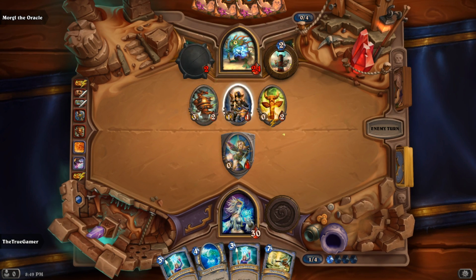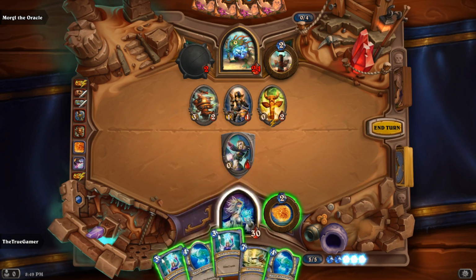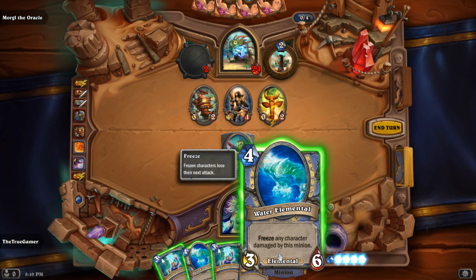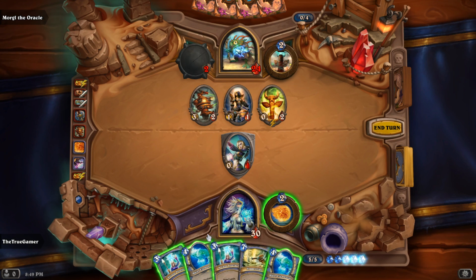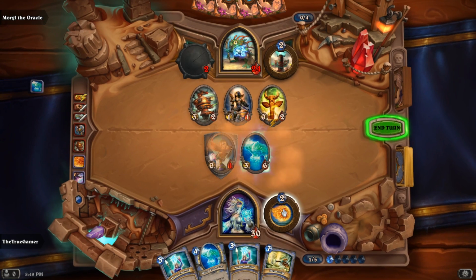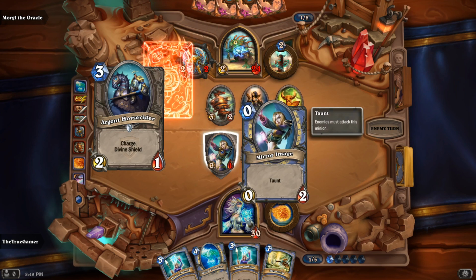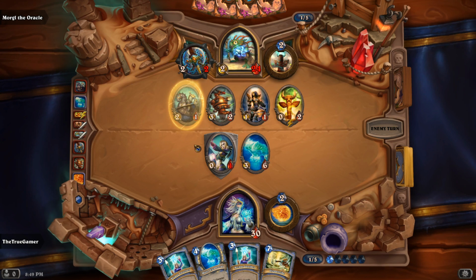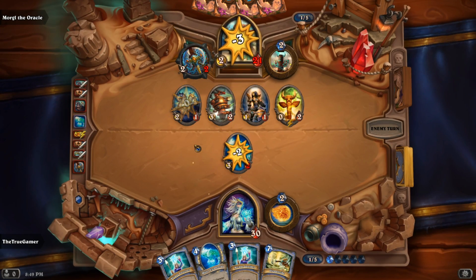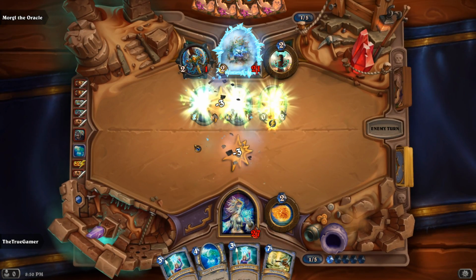So let's see if I can do anything this turn. So I can draw 2 cards, or I can play an elemental. Done. I got really unlucky there in terms of actual fighting minions, so we're gonna lose someone. Yeah. Ooh. He's gonna attack me twice. Oh. Okay.